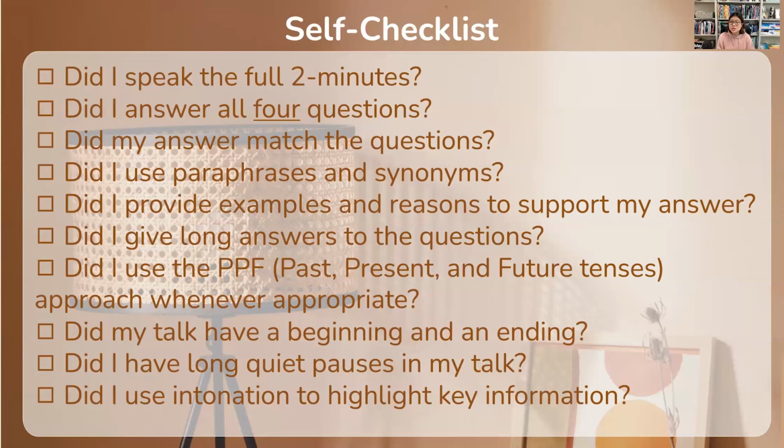Did I use intonation to highlight key information? So intonation is very important. Pronunciation is important because it is one of the items on the rubric, but that doesn't mean that you have to sound like any native English speaker. You don't have to sound like a British person or an American. But you should be able to use different intonation to highlight the key information that you are answering in your talk.